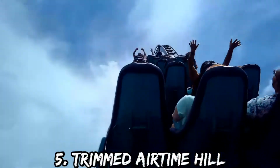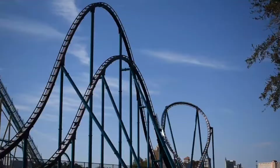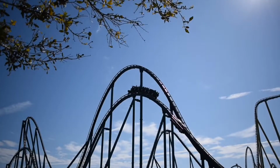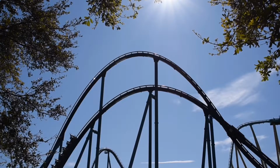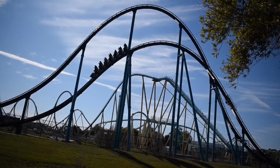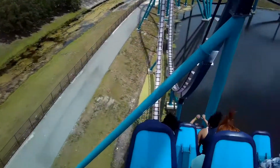Number 5 is the trimmed airtime hill. It hit way harder than I thought it would, the trim, probably harder than any other B&M trim I felt, but that doesn't stop this from having great floater airtime in the back row. The front row doesn't get slowed down that much, so even though it's slowing the back row, the back needs to keep up with the front, so it'll get pulled over after being slowed down. It's actually a better hill than you'd expect for it being trimmed. I do wish it wasn't there, but can't do anything about it, so it's just a solid hill.